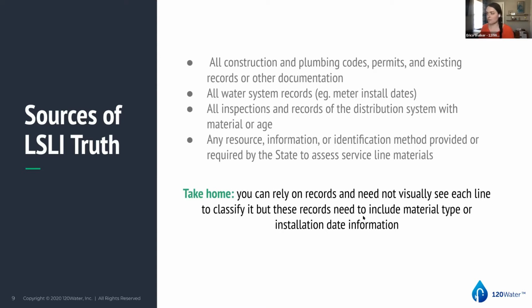But here's the take home. You can rely on records. You do not need to visually see every single line to classify it, but you do need to have information about the material type or the installation date as part of that information. So that is great news. I think, if EPA was saying, we're only going to count lines that you visually saw were lead, that would be a whole other ball game.